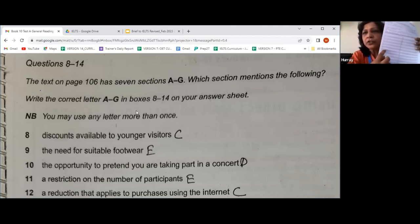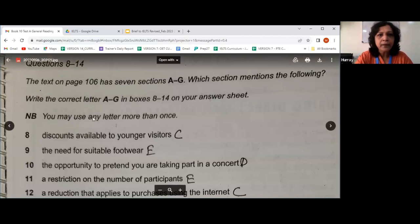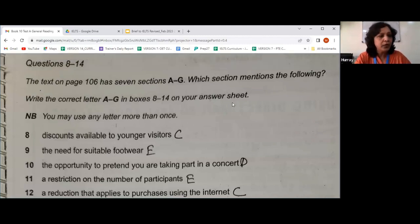You will write true, false, not given. From 8, you will write A to G, from 8, 9, 10 up to 14. It also says that you have to write your answers on your answer sheet only, not in your question booklet, only in this OMR answer sheet.